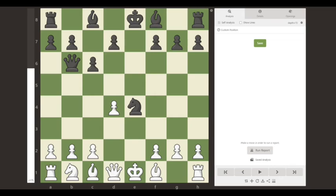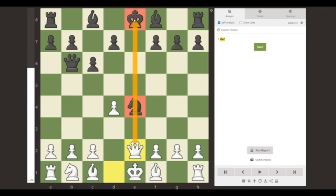Here, there is currently no pin on the board, but white is able to create one by moving his queen to e2. Black can't move his knight because it will expose his king to an attack from white's queen. So the knight is currently pinned and can't move. Black must protect the knight by moving his pawn from d7 to d5, protecting the knight.